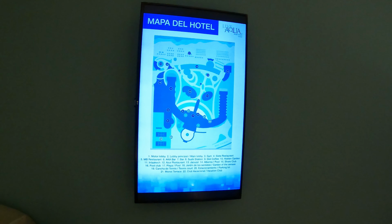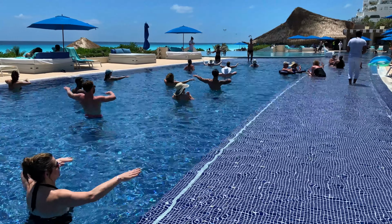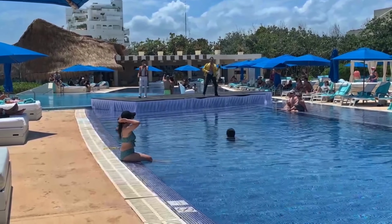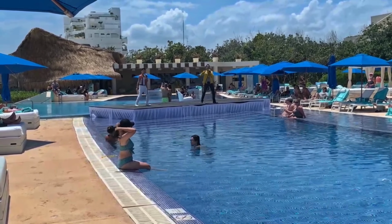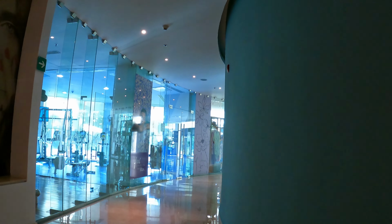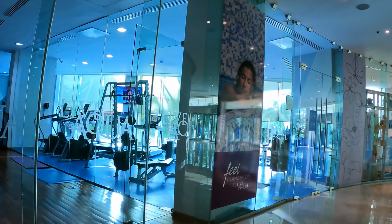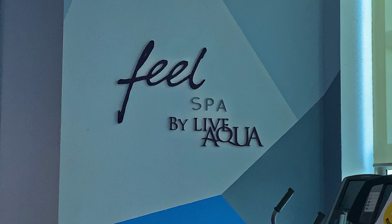Another thing we'll say is on the bad list is the lack of information for activities. Things like this pool Zumba, or like this Queen cover band, were really good, but just randomly appeared, and we had no idea. The only place we found information was on this digital display coming out of the elevators on the P level. I recommend taking a picture of the digital display panel every day so you know what's happening. Even the Live Aqua TV was in Spanish, so it did us no good.